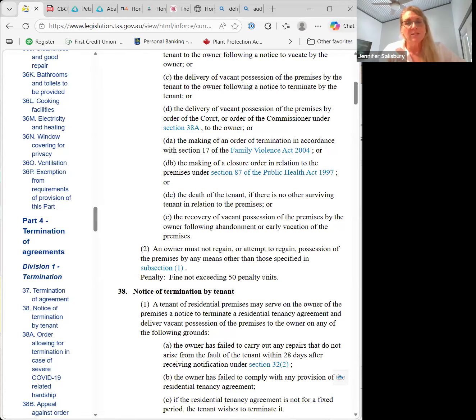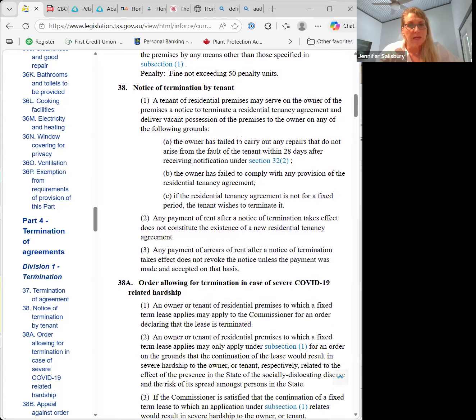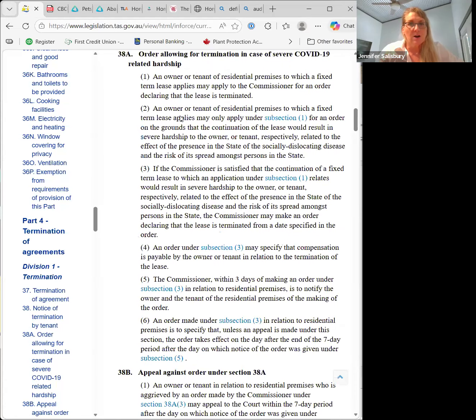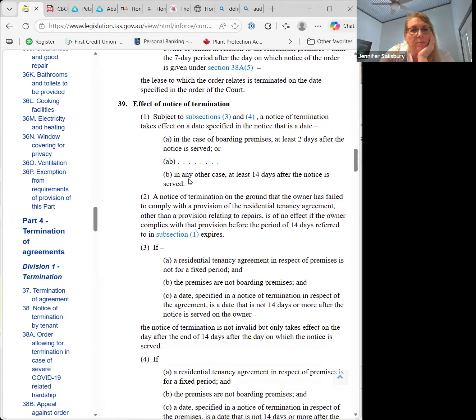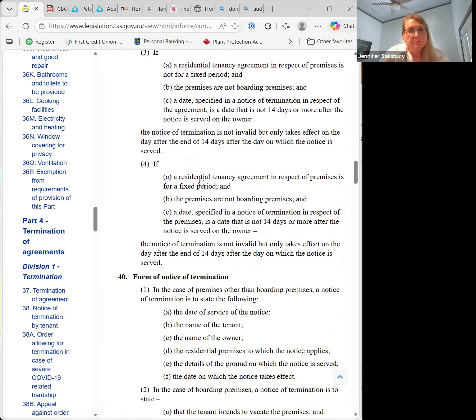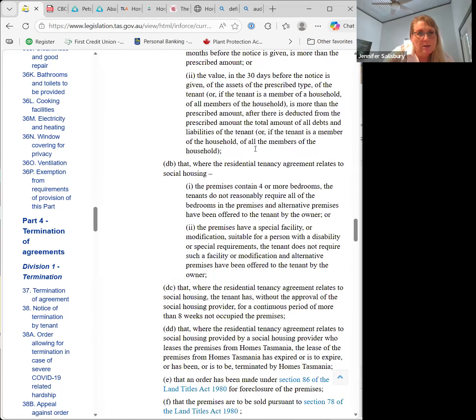And then recovery of vacant possession of the premises by the owner following abandonment or early vacation of the premises. And so notice of termination by tenant. So it looks like the tenant has given notice. There's a hardship, a court stuff. Like if you're a landlord in Tasmania, you need to get into this yourself. And there's hyperlinks all through this. And we haven't gotten into even the second resource yet, but I wanted to at least go through this in overview here. Order of termination, notice to vacate by the owner.